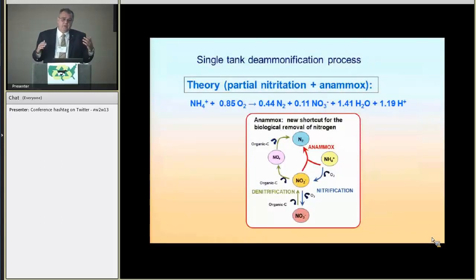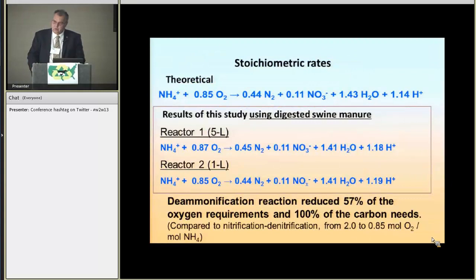We look also at the theory and what kind of reaction we obtain to see what is the significance of this reaction. Here you have the theory of combining partial nitrification and Anammox, just by running numbers of how the process should look. And in here, we show the stoichiometry that we got in practice with two reactors. And what is the significance of this equation? It is that the amount of air, compared with traditional nitrification and denitrification, is cut from 2 to 0.85 mole of oxygen per mole of ammonia.